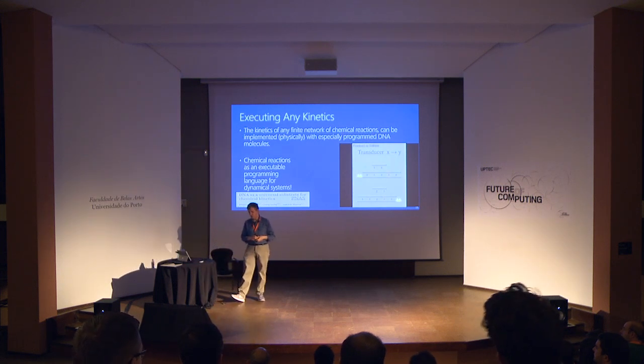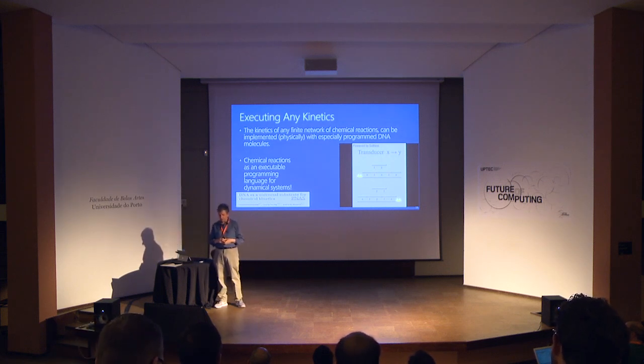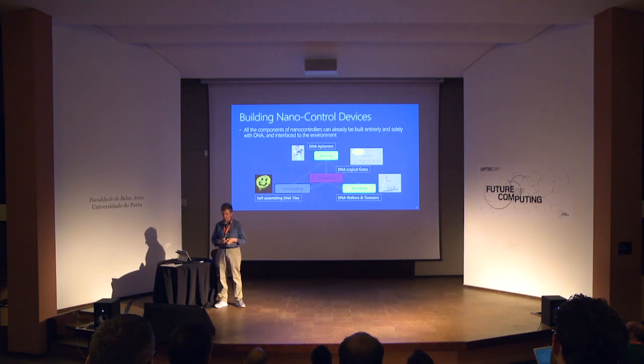Now, executing any kinetics, I will explain in detail in the following section. But basically, we can build gates, some kind of computing gates, out of DNA, single and double strands, and we can use them to do computation. I will describe that in more detail.